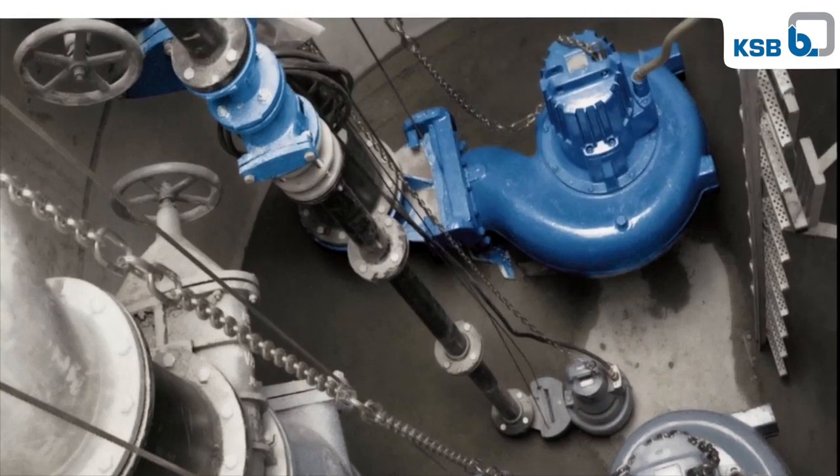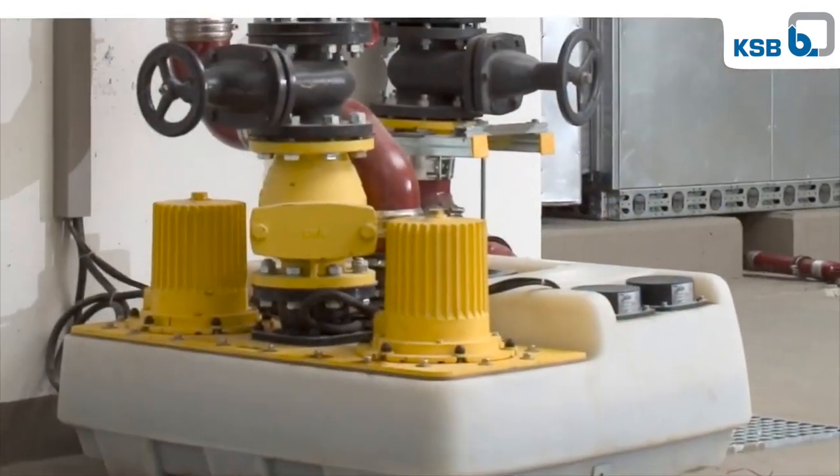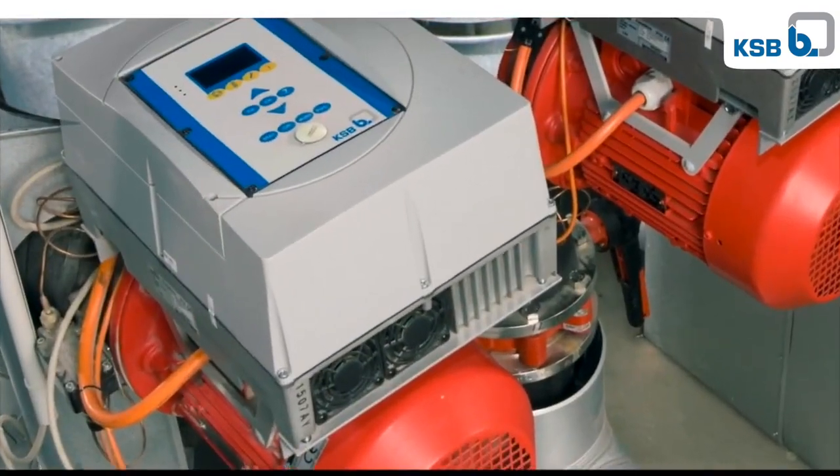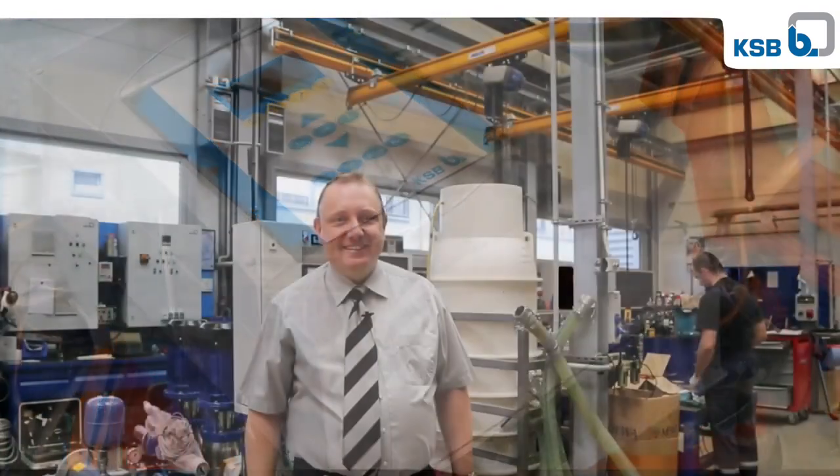We use only genuine spare parts made by KSB while performing repair work. Our spare parts are of the highest quality and will keep your systems running for years.